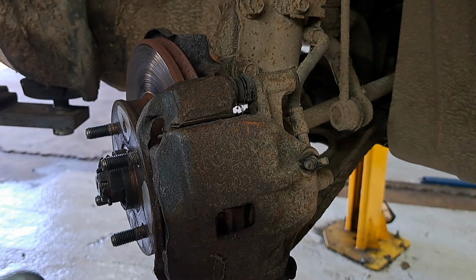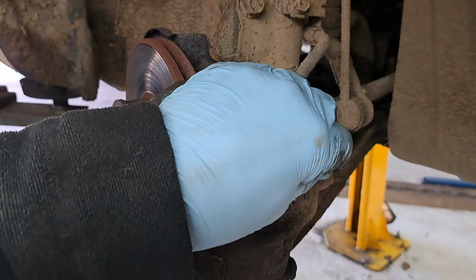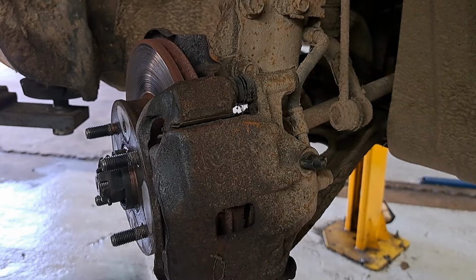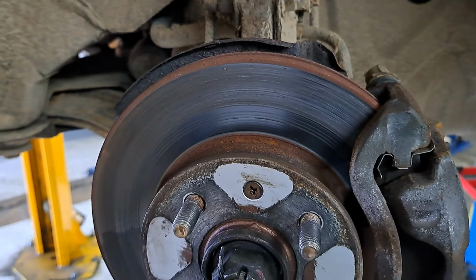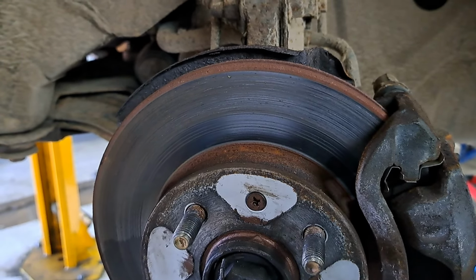So we are going to get a caliper ordered for that. We shall have a conversation with the customer first to make sure that they're happy to go ahead with it. It's also going to end up having discs and pads on the front as well, because I am not happy about the condition of that disc, the way it's been overheated. So we shall have a conversation with the customer and let them know what we found.